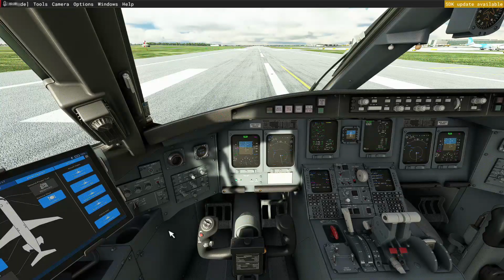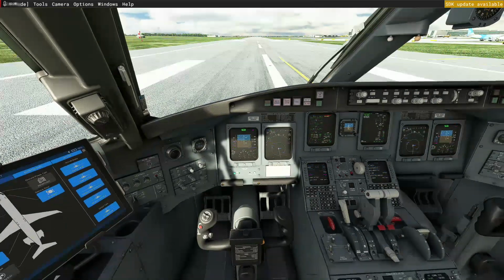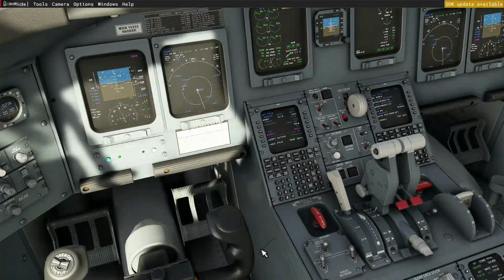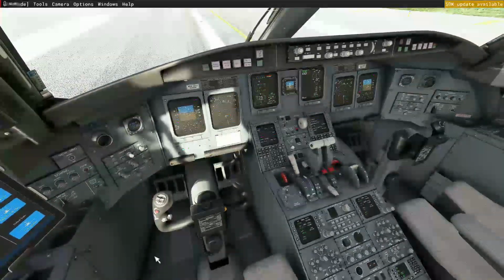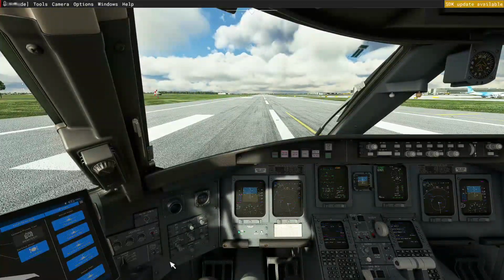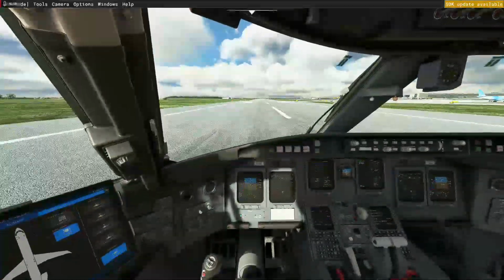Whoops, I got to get the throttle in the right position. TOGA, that's where I've put the throttle. It means take off and go around setting. I think that's what that means. So that's where I have the throttle set. So I'll take off the brakes, fingers crossed, here we go.